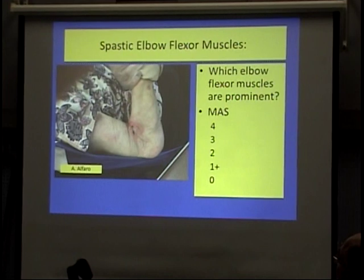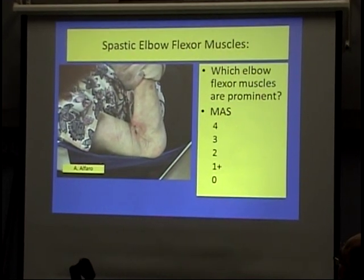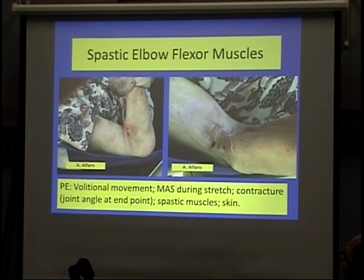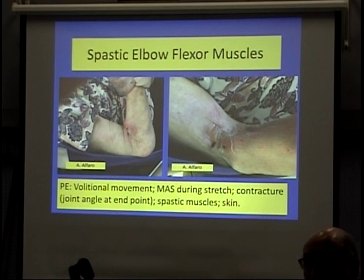So for this patient here, we see the brachioradialis and the elbow flexors. At this point, could I stretch her more? The answer is yes, and I stretched her out here, at which angle? Probably about minus 30, minus 40 degrees extension. She has a contracture. That's Ashworth 4. But the resistance I'm encountering up until then was probably about Ashworth 3. So think in terms of some way of quantifying and document where there's a contraction.